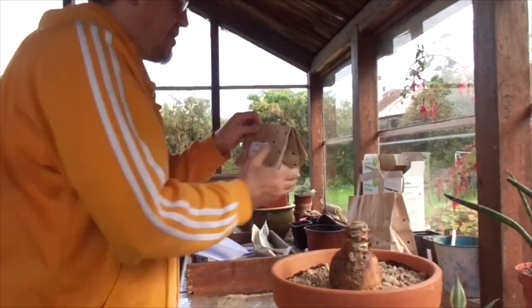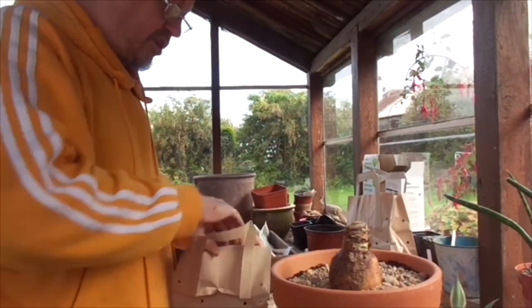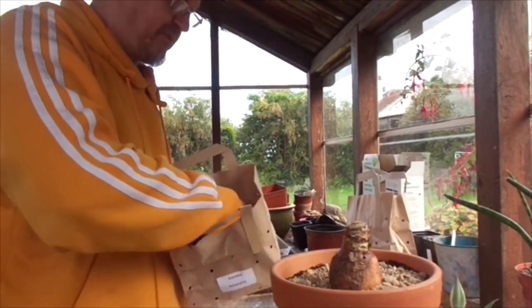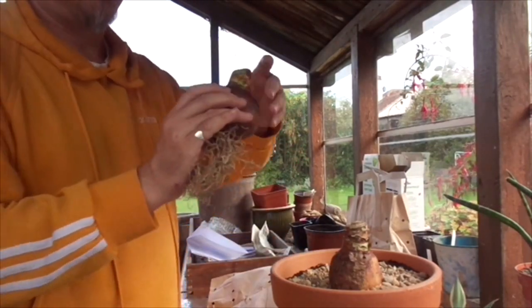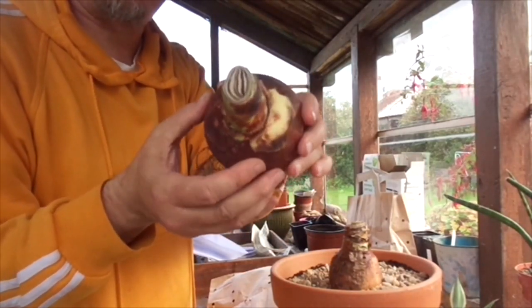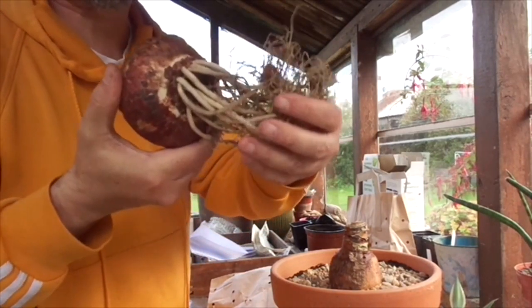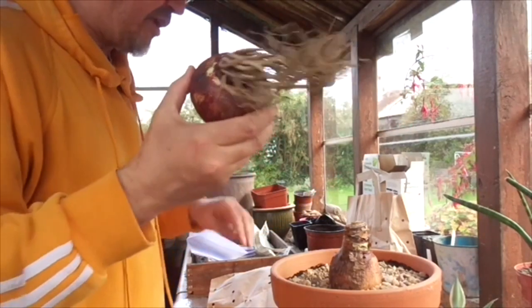And this is Samba. So what does Samba look like? Oh, it's even bigger. Talk about saving the best till last. Just look at that. Now that is a big bulb. That is Amaryllis cultivar Samba, with those fantastic, strong, well-developed roots. So I don't have to wait for the roots to develop. We're already on the way.